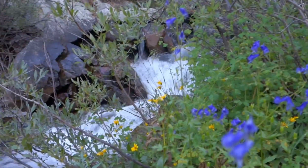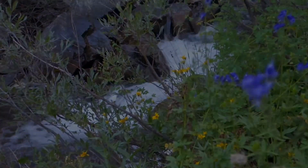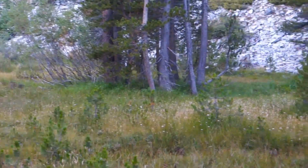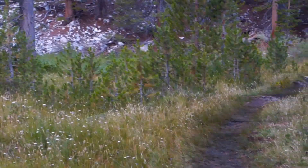Isn't that pretty? I love getting up early in the morning. I'm alone on the trail, and you come across a beautiful meadow like this.